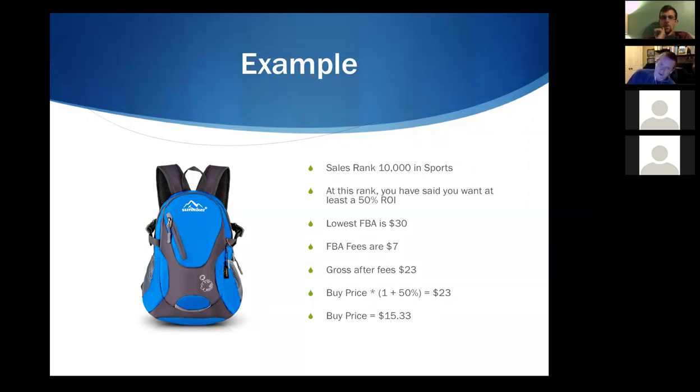So doing a little 8th grade algebra, the system goes and takes that buy price and the ROI that you're expecting, and figures that you can pay up to $15.33 for that item and still get a 50% ROI on your sale. So now it could be 50% ROI. You could say you want 100% ROI on everything. It's just whatever you want to do.